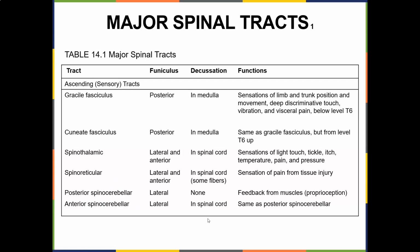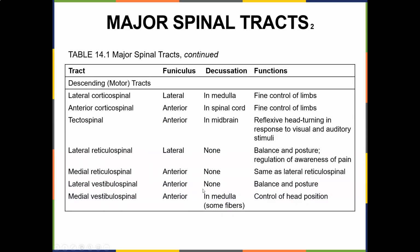Okay. Now this is a little bit of review. We covered this a little bit earlier in the chapter, I think chapter 13, but I wanted to review these as we get into the brachial plexus. The lateral corticospinal tract, the anterior corticospinal tract, tectospinal tract does reflexive head turning in response to visual and auditory stimuli. Lateral reticulospinal does balance and posture, regulation, awareness of pain. Medial reticulospinal, lateral vestibulospinal, balance, posture.